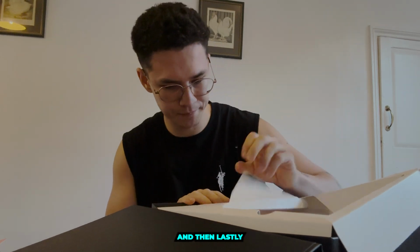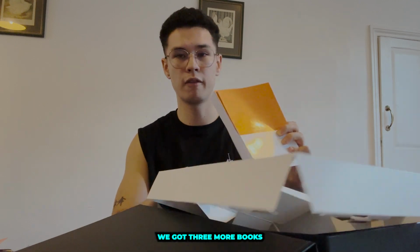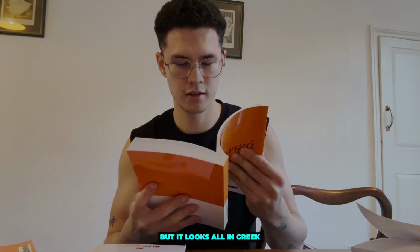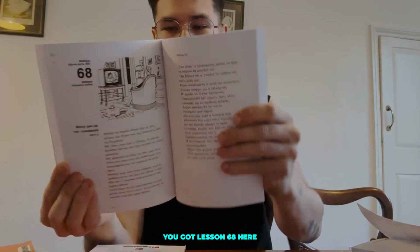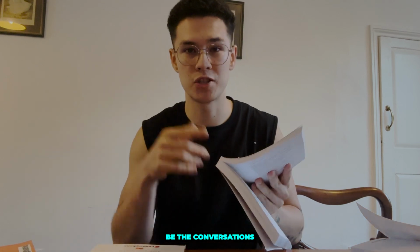And then lastly, oh my goodness, we've got 3 more books here. Okay. So it looks like, I don't know what this is, but it looks all in Greek. I think I understand what's happening now, guys. So this is the actual lessons. So here you go. For example, you've got lesson 68 here. So these are the actual lessons, which will be the conversations we listen to.